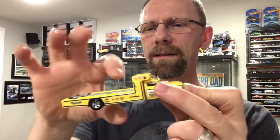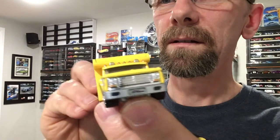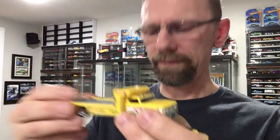Wow. Okay, that's got some wicked wheels on it. So again, you know, the metal base. This one's got the plastic. The carry-on is plastic, and of course the cab is metal. Nice details. It's actually beautiful, absolutely beautiful.